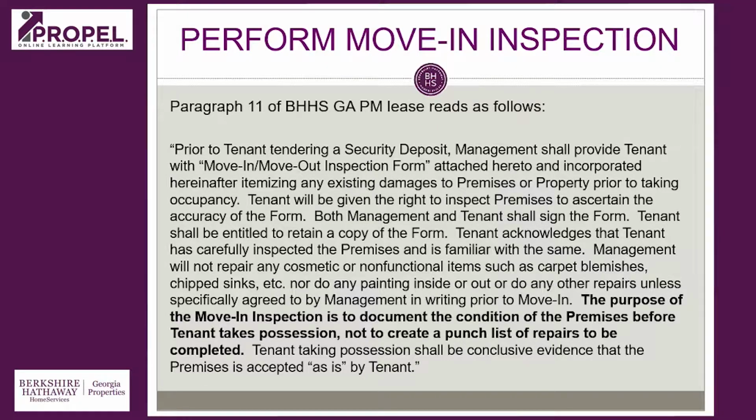The move-in inspection is for the tenant to verify the accuracy of that inspection report. The purpose of the move-in inspection is covered thoroughly in paragraph 11 of our lease and should be discussed with the tenant prior to signing the lease. The owner is under no obligation to make any cosmetic repairs to the property, and signing the lease is confirmation that the tenant has accepted the property in its current condition.